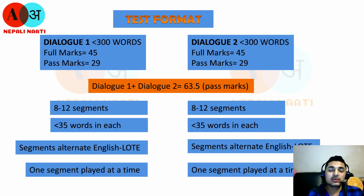The audio file is divided into segments. Each segment has a maximum of 35 words, and there are about 8 to 12 different segments in the exam. So one segment is actually one audio file that you listen to. Let's say, for example, a Nepali speaker greets, he says, "Supraprabhat, तपाईलाई कस्तो छ, आइदिनु भएकोमा धन्यवाद." So this is one segment.